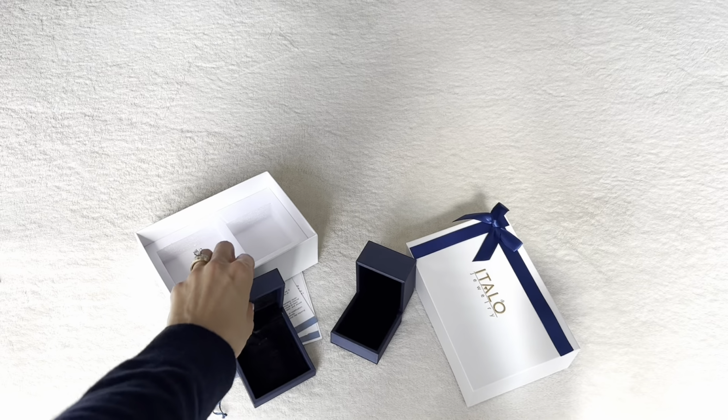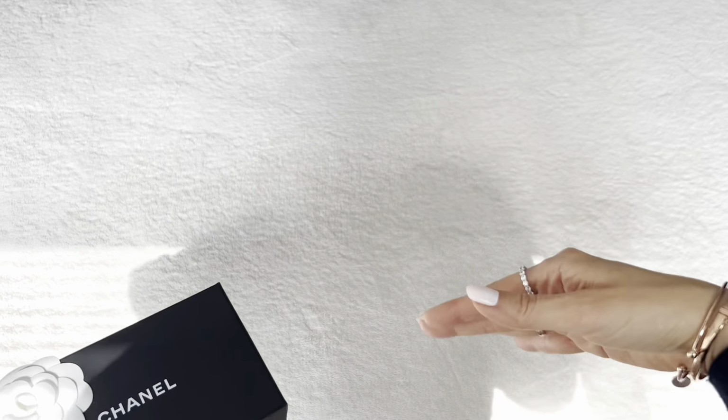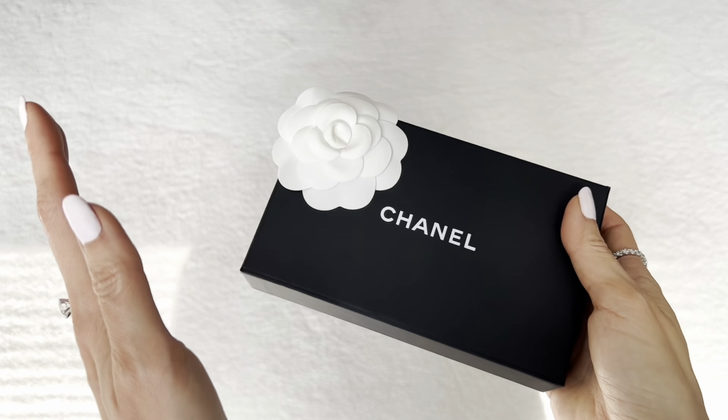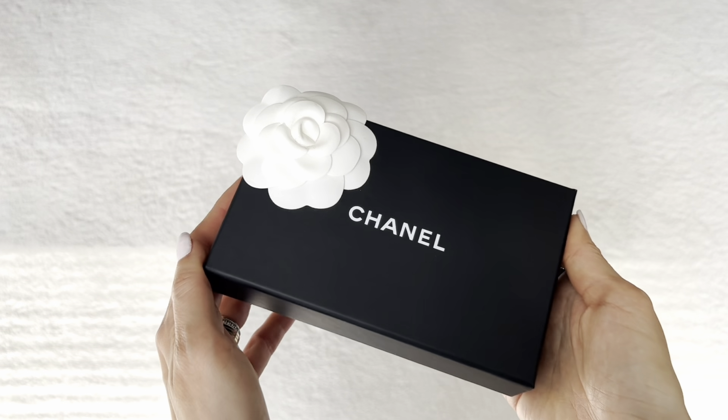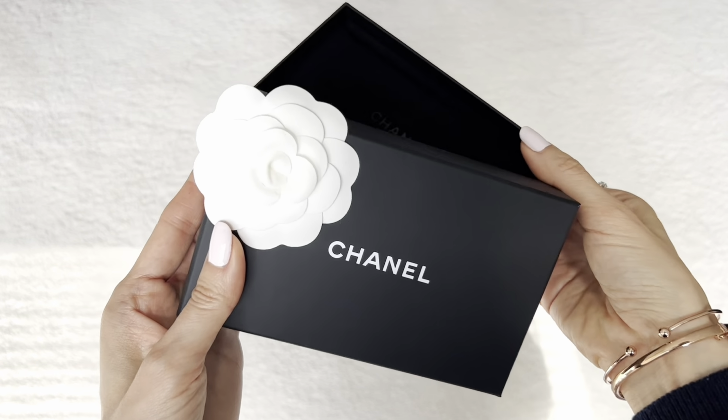All right, so let's move on to the Chanel goodie that I picked up. All right, the sun has shifted, so you're gonna see my shadow. Hopefully it's not too distracting. This is the Chanel item that I promised I would reveal. I had hinted at this a while ago, and I just never had a chance to show you guys.